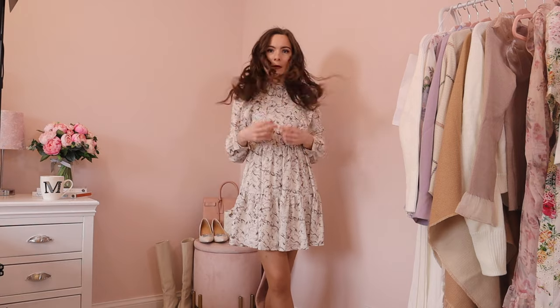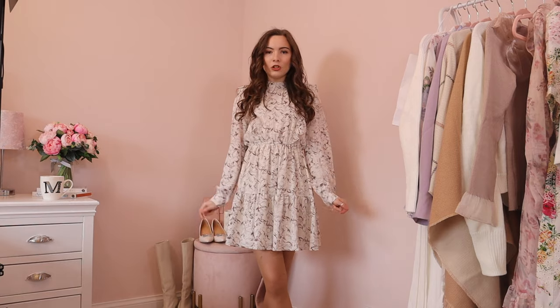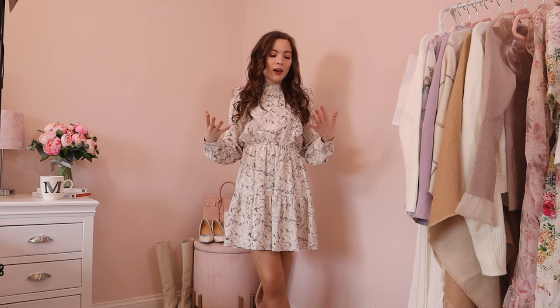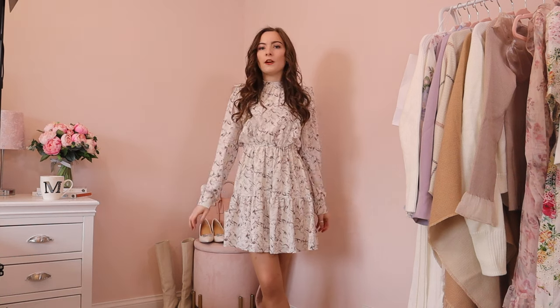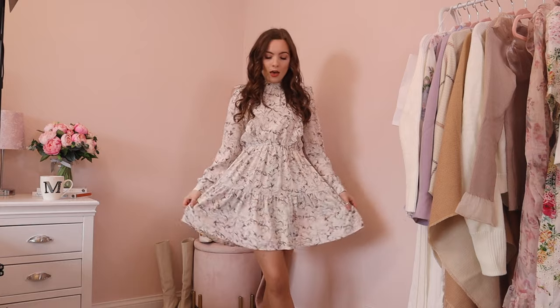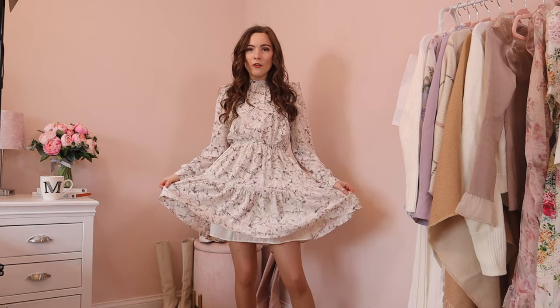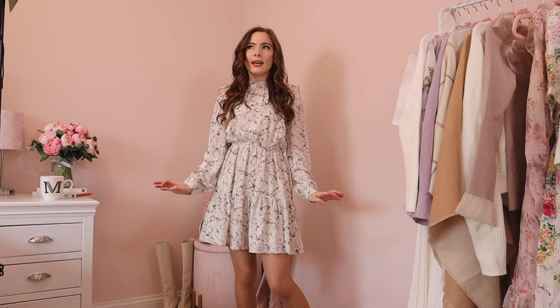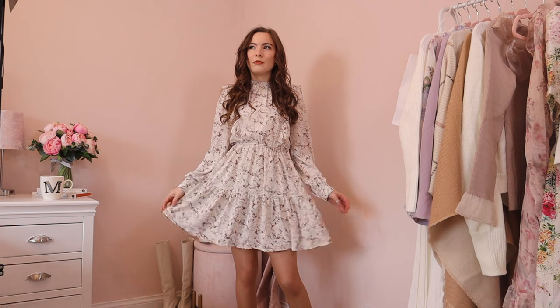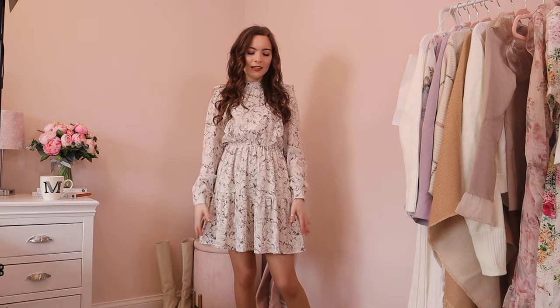I have worn it quite a bit since I've got it. It's super versatile, suitable for any weather. It is quite a thin material, but you can fit your thermals under there and wear some knee-high boots and tights, and it just fits for any kind of weather, just because of the print, I think. But I really, really like this dress. I have it in a size extra small, I think. And I think it's around $50-something, which works out to about £41, I think.